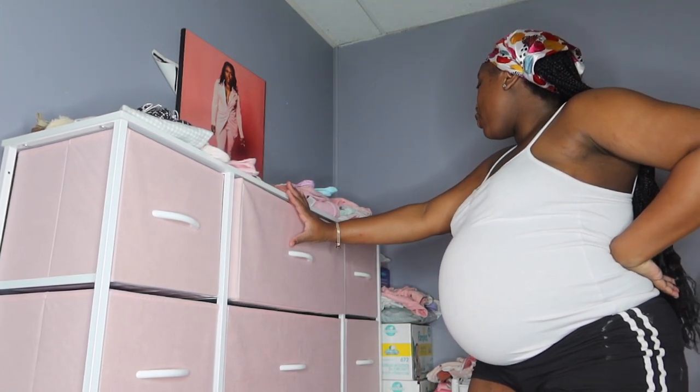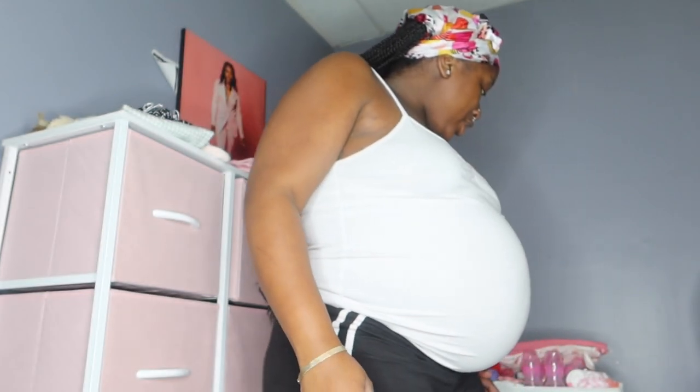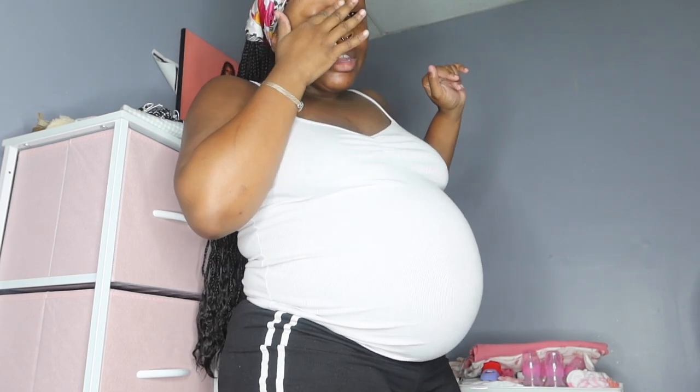Like that, I have already folded her clothes depending on the months, 0 to 3, 3 to 6, 6 to 9, 12 months. So I'm trying to just see how I'm gonna do it, because the cart is full, it is stacked, but now I have a breast pump and I want the breast pump to kind of go on the cart next to the bed. So I'm gonna have to make room on the cart to add that extra stuff in there. So we're gonna see how it's gonna go, because I really don't know. Pretty much organized the things over here.